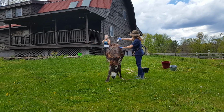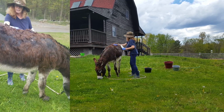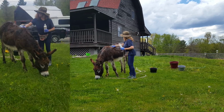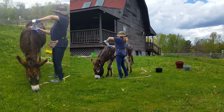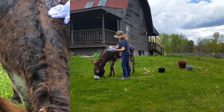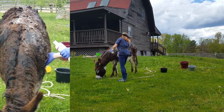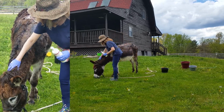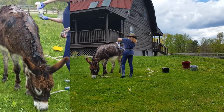All right, here we go. He's getting a little bit testy already. All right, now donkeys have a lot of, this one does anyway, has thick hair. I'm going to put a lot of this stuff on because it's not very sudsy and it is medicated. And I'm going to particularly do it where he's having the outbreaks. So this is not the easiest donkey in the world.